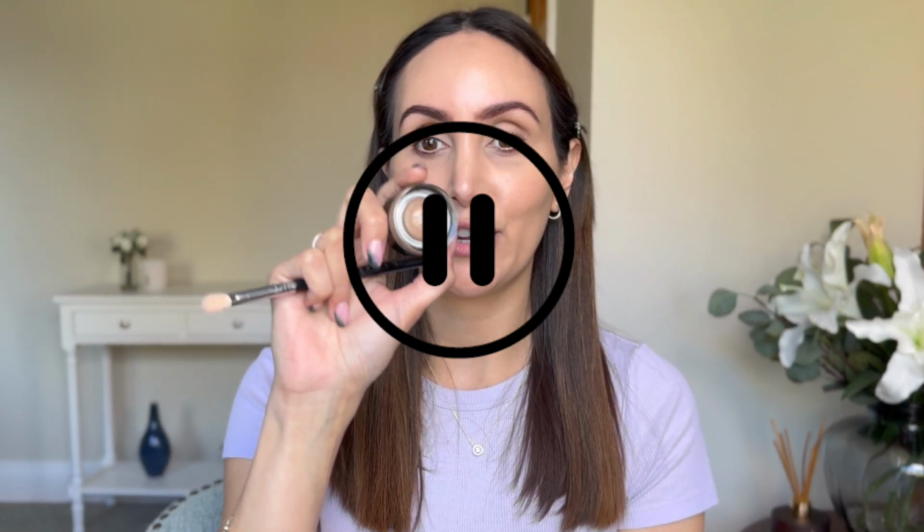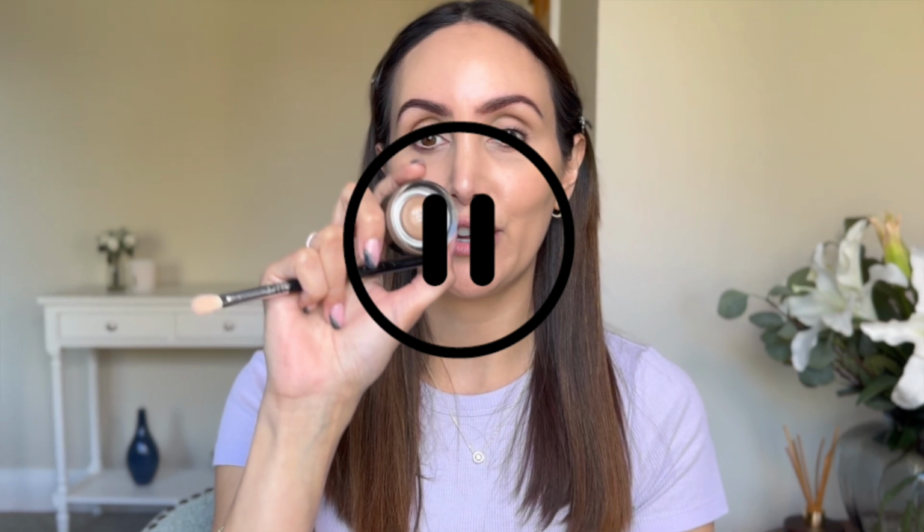Just a quick pause. I've realised when editing that I didn't actually mention the name of the product. So this is the Revlon Colorstay Cream Eyeshadow, and this is in the shade Caramel. I think when you are in a rush, something like this is absolutely fantastic.